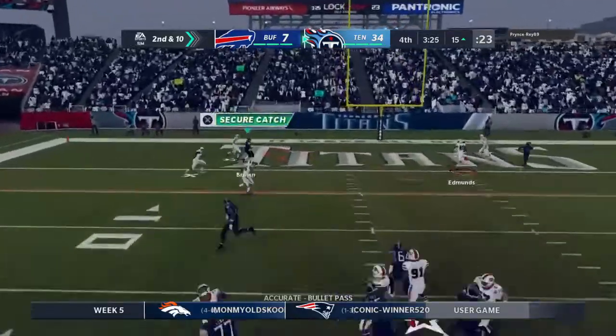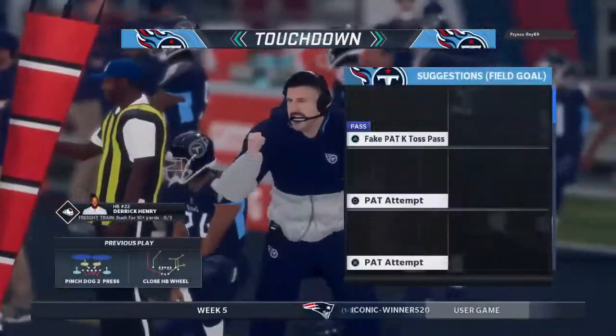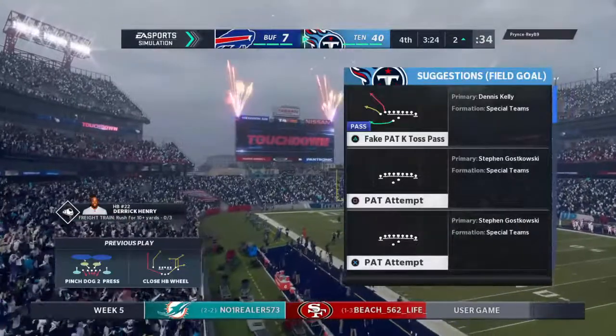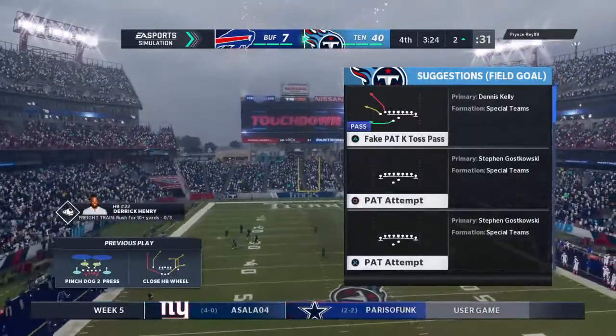On 2nd down, here's Jackson. That'll be caught by Brown. Touchdown, Tennessee. A.J. Brown, his 3rd touchdown of the game and 5th on the year. And this offense continues to pour it on.